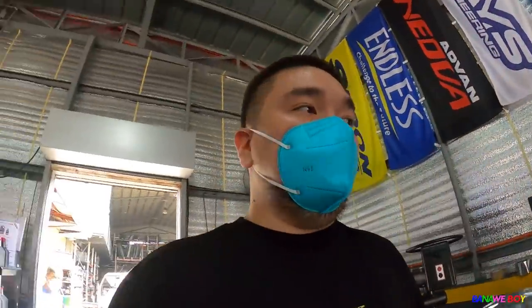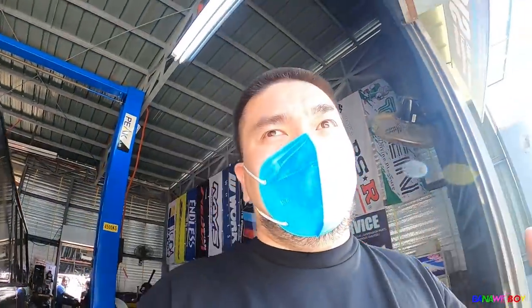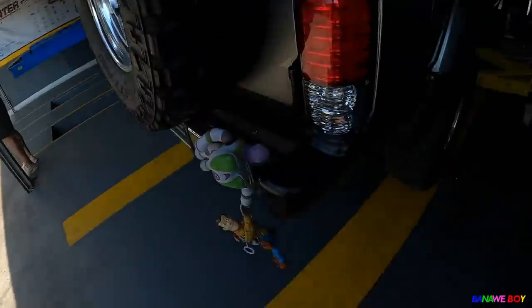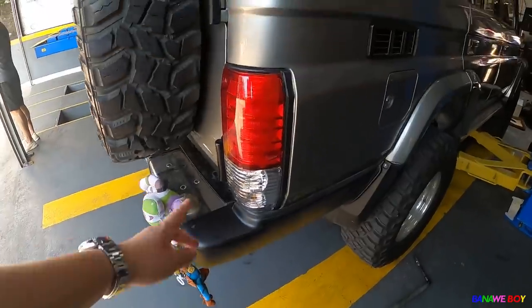So, I guess yun, parang yung mga mags, malaking bagay talaga yung mga ganyang bagay. Nagbabago talaga yung itsura, di ba? So, malaking bagay yung mga maliliit na bagay na accessories sa itsura ng kotse, basta done right. So, again, nandiyan rin sila Buzz and Woody. They're holding on. So, yun yung taillight.